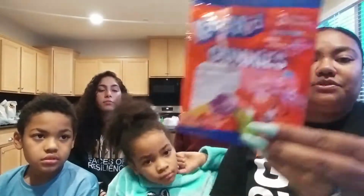Then they had these Kool-Aid gummies. What do you guys think about this one? Those are good. I thought these were good too. I love gummies. So these were really good. Those were actually my favorite. I definitely would buy those again.